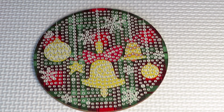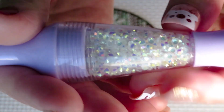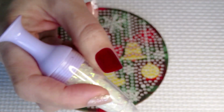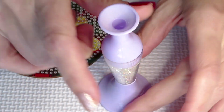This coaster is from New Craft Day, and today I will try to use this cute pen which has rhinestones, like gems inside. Very chubby. I've never worked with this pen yet. I like that they have a stand so you can put it, it can stay.